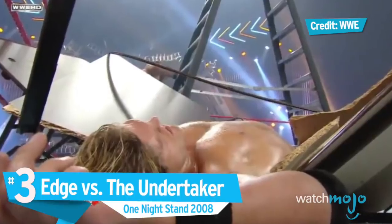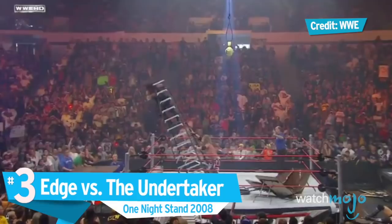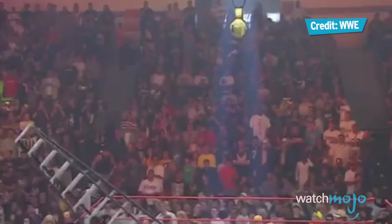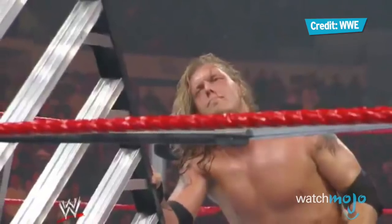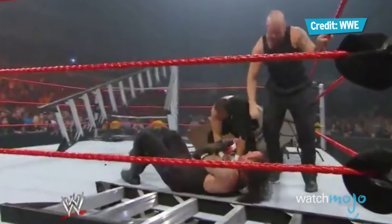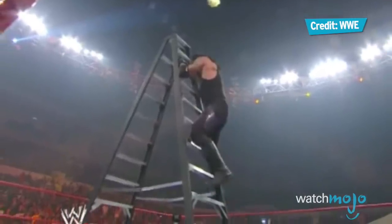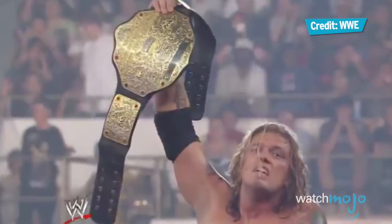Number 3, Edge vs The Undertaker One Night Stand 2008. Throughout their long series of matches, this and their Hell in a Cell showdown likely rank as the best. The belt had been left vacant for a number of weeks, and it was time for a decisive finish, though we all knew it was an opportunity for Edge and La Familia to cheat their way to the top. Certainly unfamiliar territory for the Deadman, but his powerhouse offense worked brilliantly in this scenario. A big win for Edge, and both guys came out of the match looking strong.